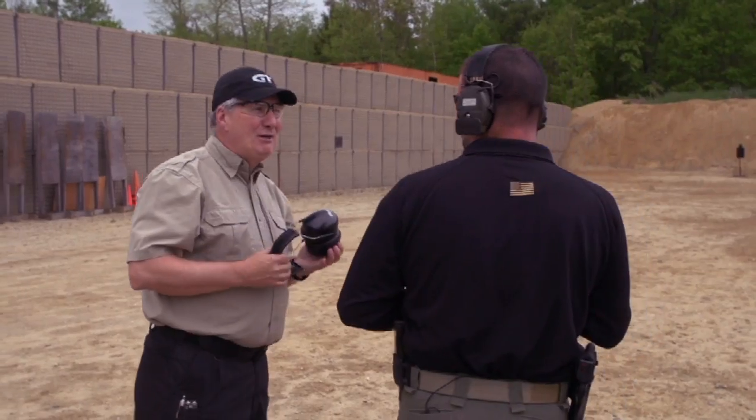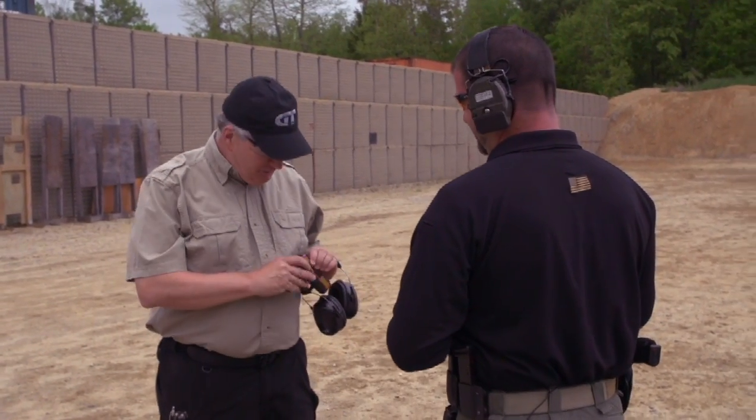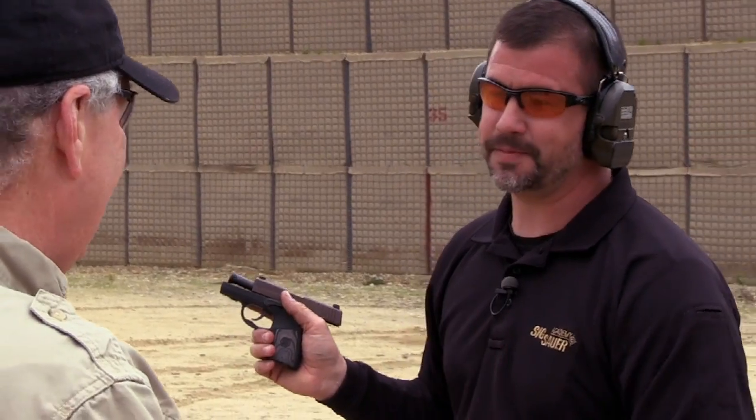Man, that is fine shooting from this far back. Now, you got just a little bitty short sight radius on that. Yeah. Here's what I've done. I swiped your rainbow version of this thing, okay? How cool is that? And I guess these things are selling like crazy. Yeah, they're very popular. Amazing.